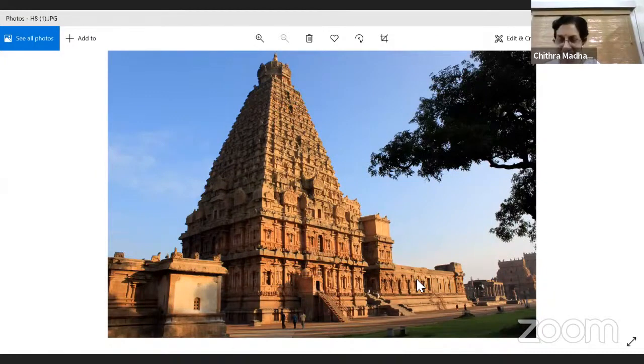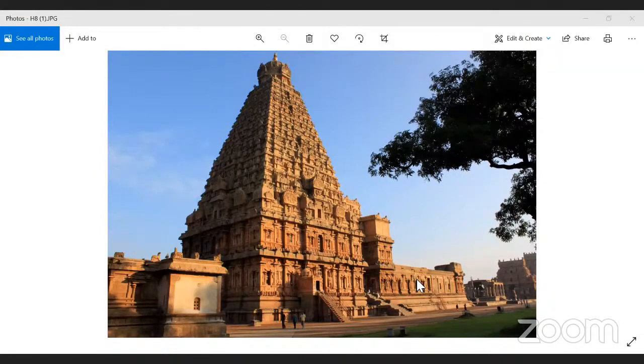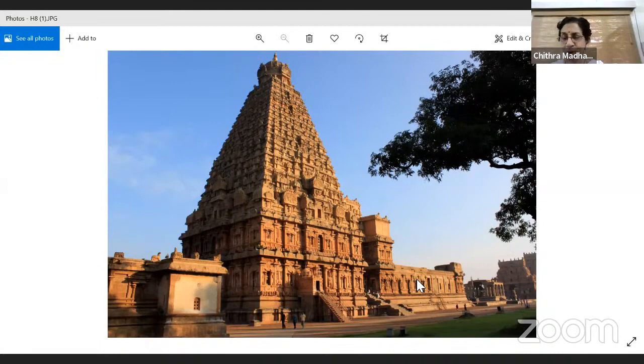Thank you. Ma'am, you said that Arjuna fought with Shiva. When they fought, which animal came to the fighting place? Boar. B-O-A-R. The Varaha, in Sanskrit.